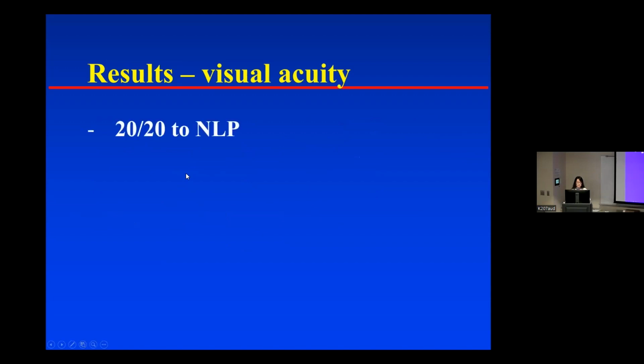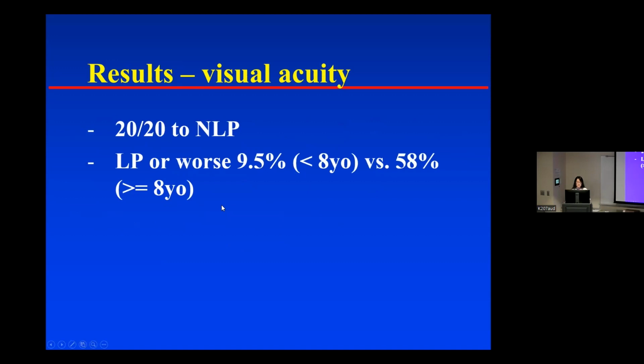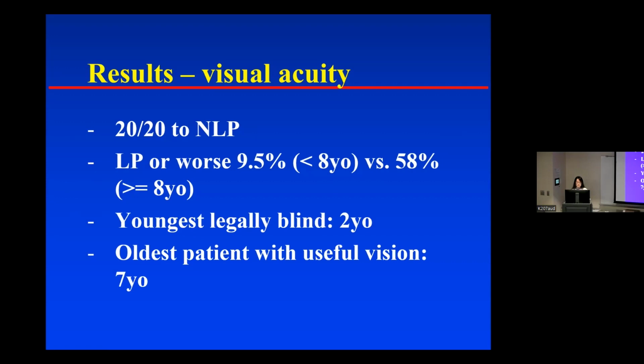Their visual acuity overall, it is definitely a progressive disease, but there is a wide variety from 20/20 to no light perception. The percentage of patients with light perception or worse was significantly less when they were younger, less than 8 years old. The youngest kid that was legally blind was 2 years old, and the oldest patient that had useful vision was 7 years old. So there is a great variety there.